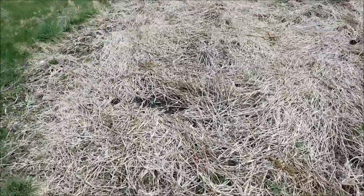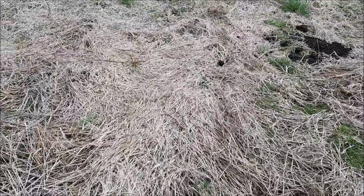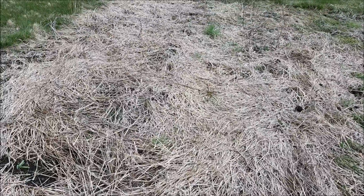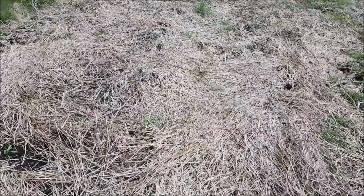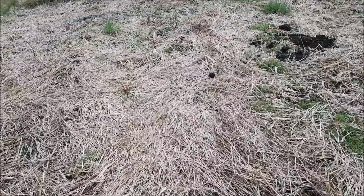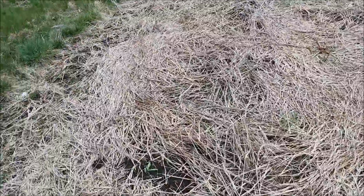That's what happened here last year. This is all weed, believe it or not, but my cucumbers and zucchini kind of overgrew, so I couldn't get in here to weed. That's why I've decided to try vertical this year. I'm going to till it again, remove all this crap. Made a good cover crop though.